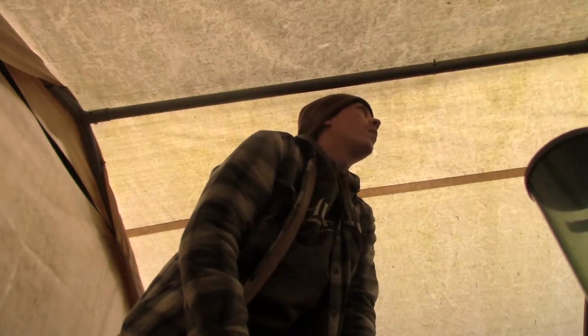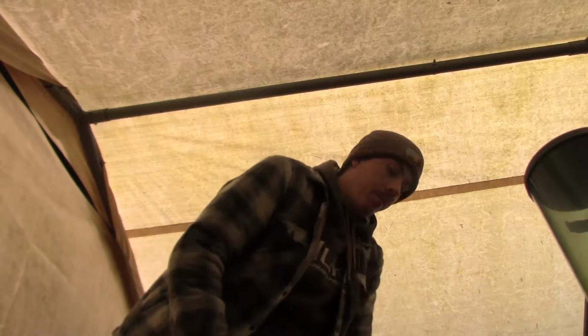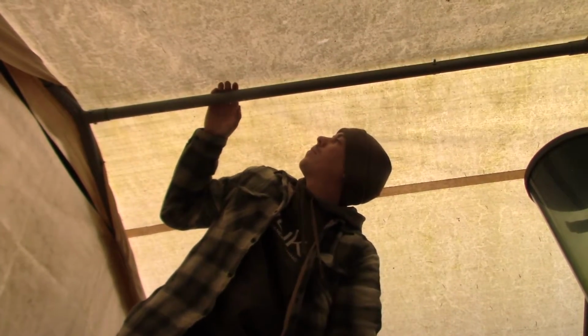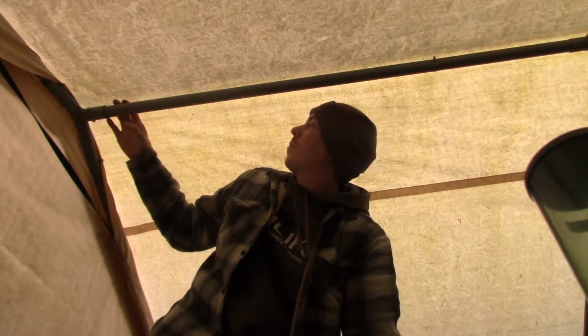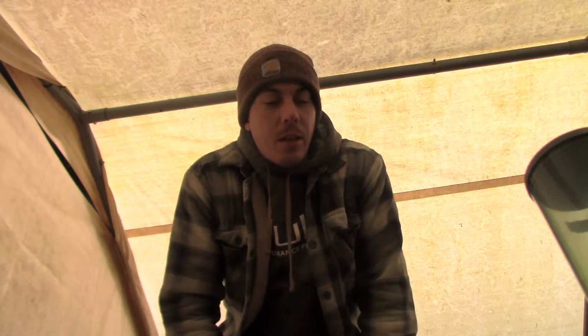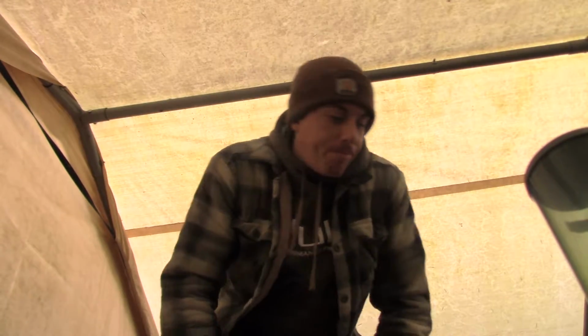Time to fix this leak. I think it's coming from right there. So I'm gonna get up there with a ladder, take a look around. I don't know. There's no hole. Maybe this is just the lowest point on the structure and the condensation's gathering and dripping. It's my best guess. I'm not sure what I'm going to do about that. That might just be something I have to deal with this time of year, unfortunately. This is only the second year I've had this thing, so.